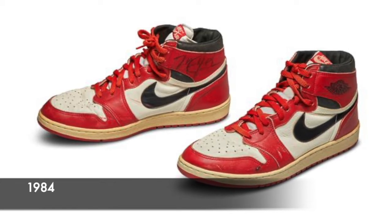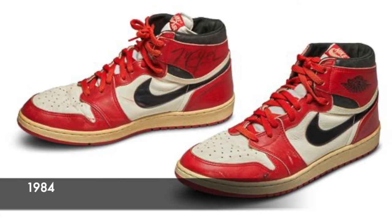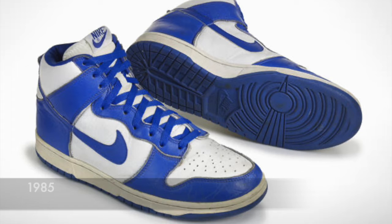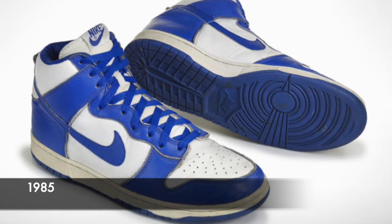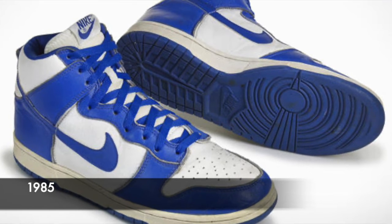1984 is when Nike released the first Jordan. This will go on to be one of the most popular shoes of all time. One year later, Nike released the Nike Dunks. You can get them in different colorways, different materials, and in low, mid, or high-top versions.